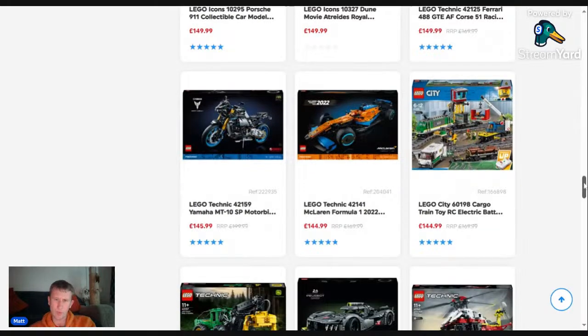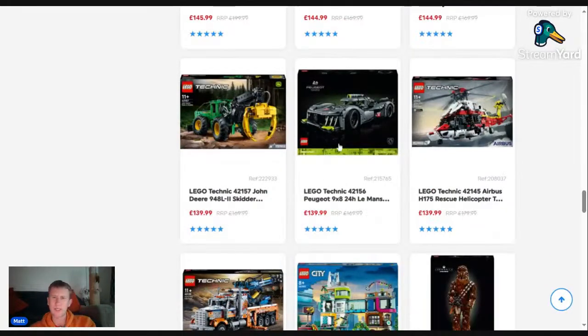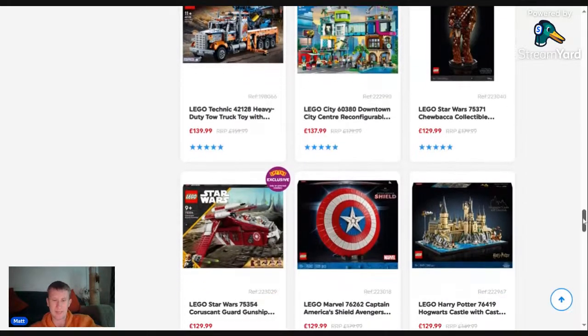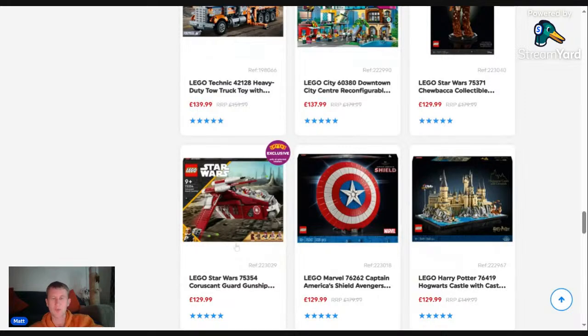169 to 144 for the McLaren. The Porsche again, the Pug, massive saving, 69, 139. Chopper, 180 to 140. Chewy, that is a horrendous saving on a set that is so new. I wonder if they've even sold one. So that's 180 down to 129, and that thing has hardly been out. Keep my eyes on this. That's not dropped into a sale yet. That's still full price at 129.